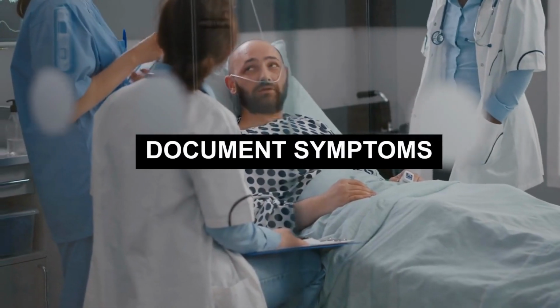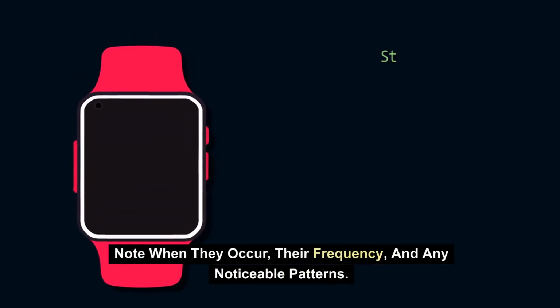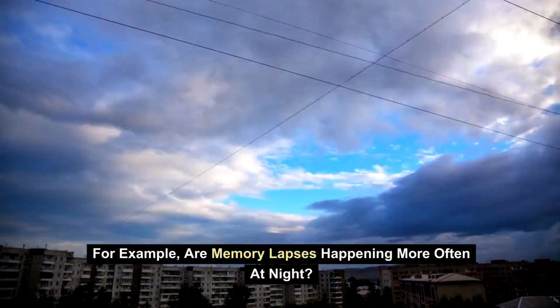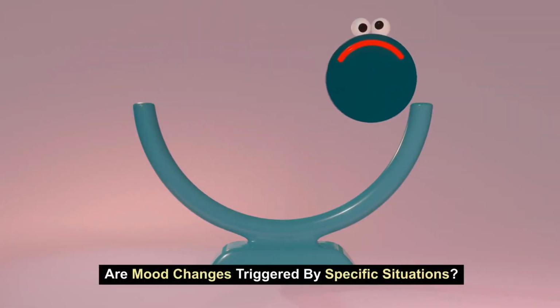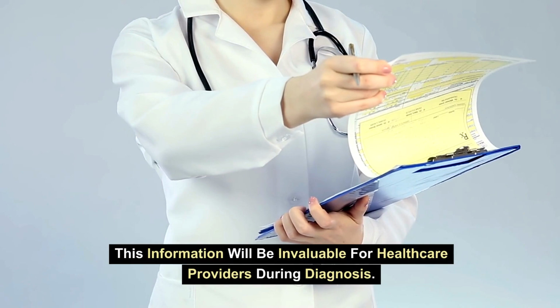Document symptoms. Keep a detailed record of the symptoms you've observed. Note when they occur, their frequency, and any noticeable patterns. For example, are memory lapses happening more often at night? Are mood changes triggered by specific situations? This information will be invaluable for healthcare providers during diagnosis.